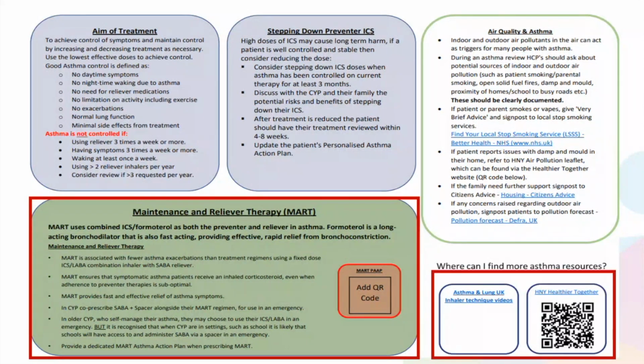And then finally on this page, similar to the adult guideline, there are some further resources. One of them will be to Asthma and Lung UK, which Artie demonstrated earlier, which has some really good videos on inhaler techniques, which really can support your consultations on inhaler technique. And then finally, there's the Healthier Together QR code. This is the Humber and North Yorkshire Healthier Together site, and it has pages for healthcare professionals to access with regards to information around common health conditions in children and young people, and treatment options and resources. But it's primarily a resource for children, young people, parents and carers to seek support and advice regarding common health conditions, and that includes asthma.